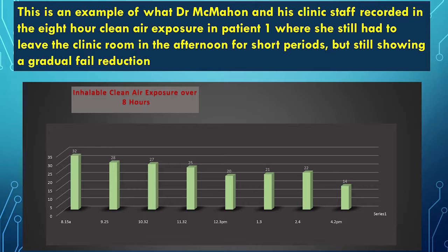that either drops. In this case, there's a couple of times it's gone up in the afternoon, but that's when the individual has gone out of the office to do something in another part of the building. Then they've come back in and ended up in this case with 14 fails, which is a pretty good reduction.